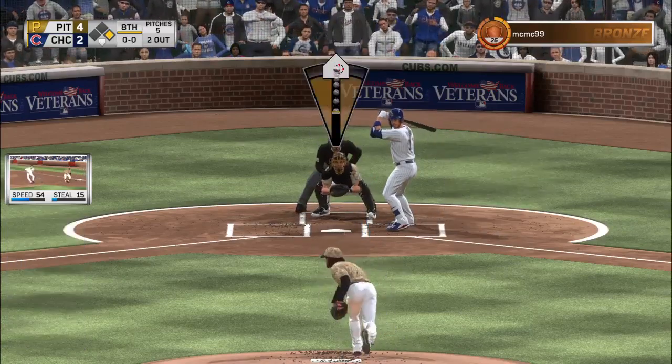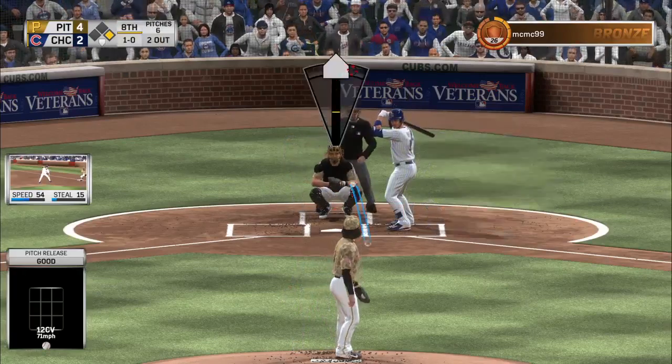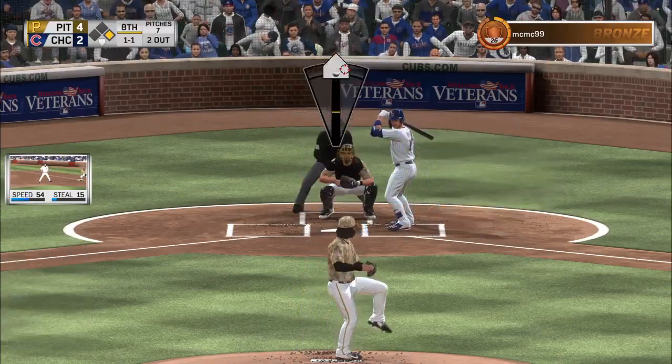From the stretch. And a curveball that started low and broke lower. Ball 1. You know, he's one of their guys they rely on to get their offense going. They need a rally, so we'll see if he can spark one here.